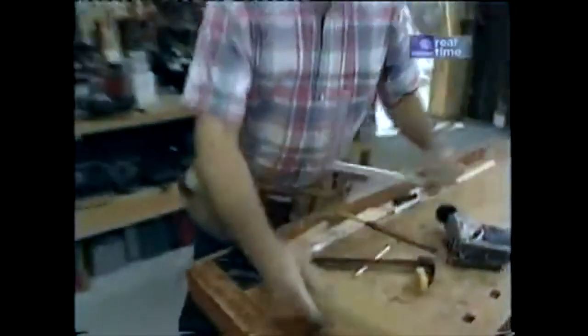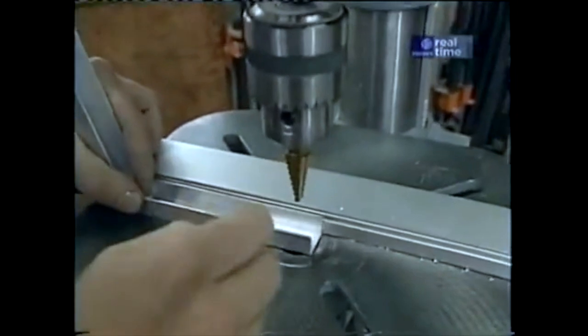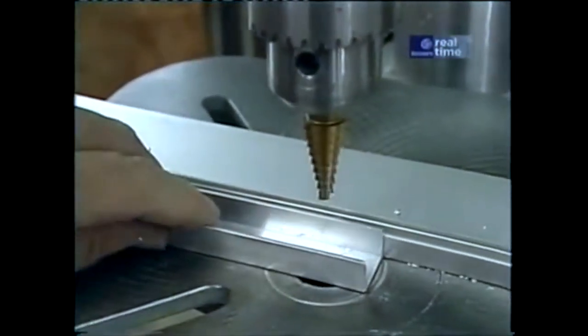I've just marked the dado, which is also the location of the axle, on the channel. Now I need to drill a 1/2 inch hole for the axle. So I've set up my step drill in the drill press. Each step is a 1/16 of an inch bigger.